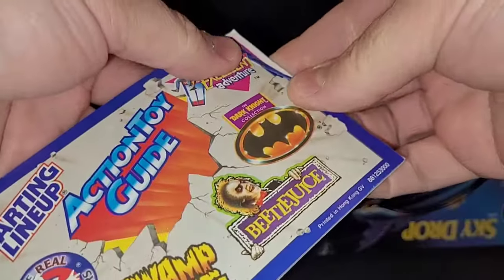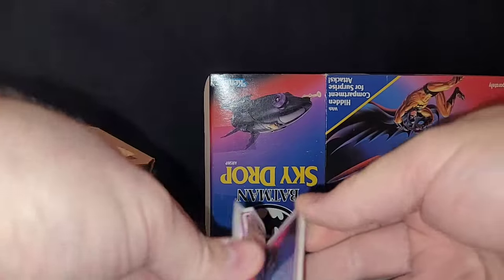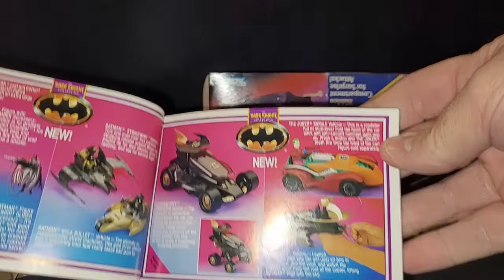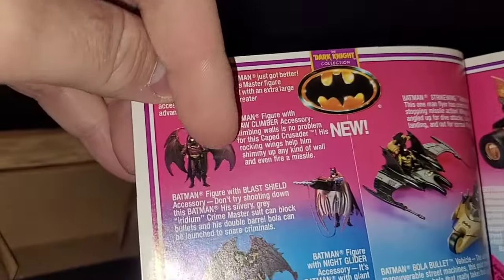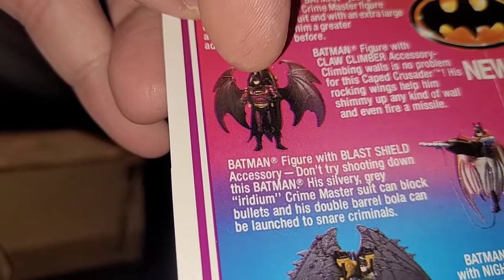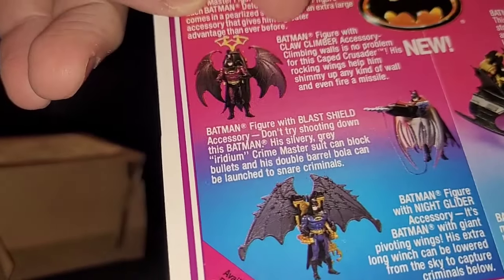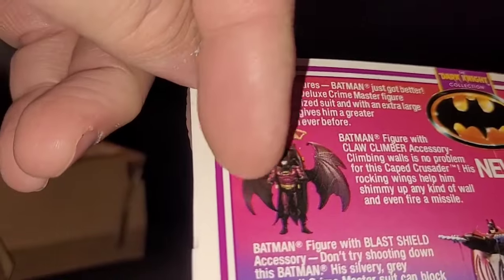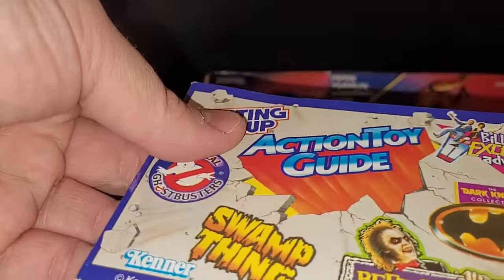Okay, this is the same as the other one I had the other day, except this one got a little squished. But yeah, it's the Batman Dark Knight collection. It shows those unproduced vehicles that got rolled over, which I mentioned last time. So the Claw Climber, I think I might get Claw Climber Batman. I was going to get Night Glider Batman, but I'm not really sure. Claw Climber Batman I think is different because I want to use it like a drone that flies around with him and can attack people independently of him.